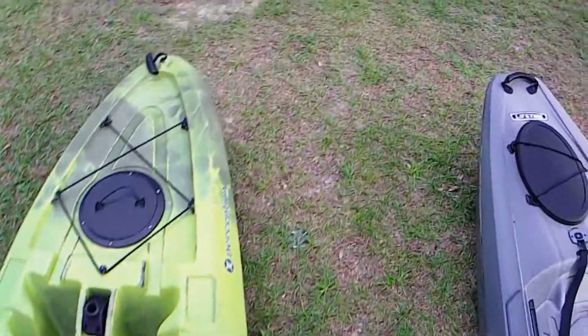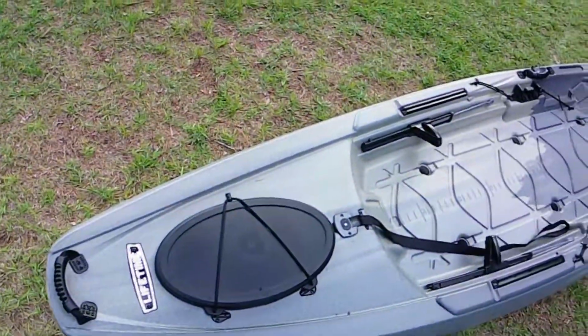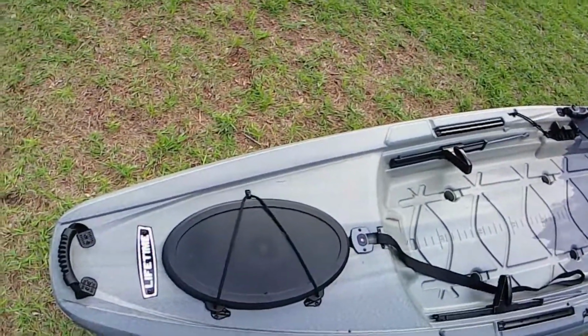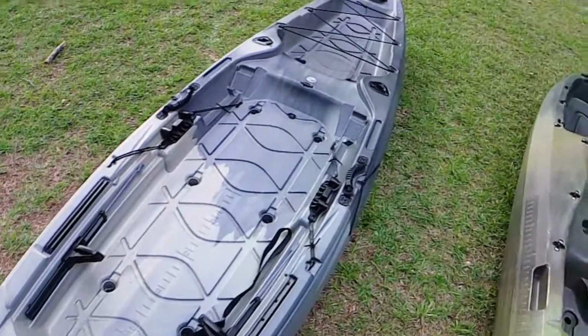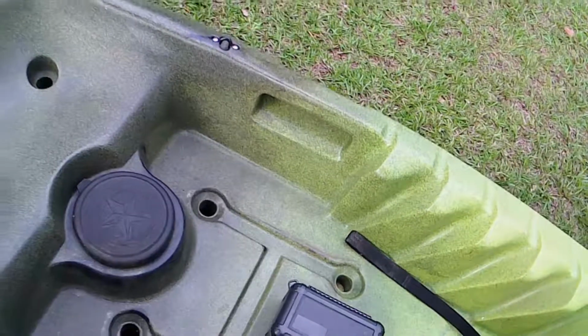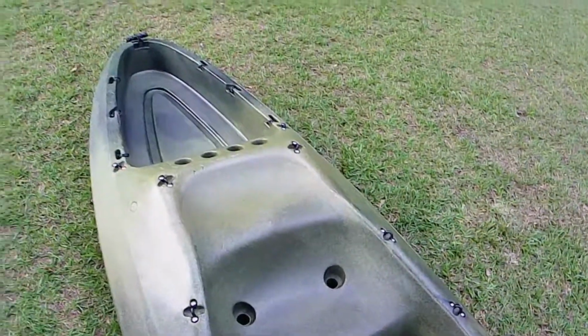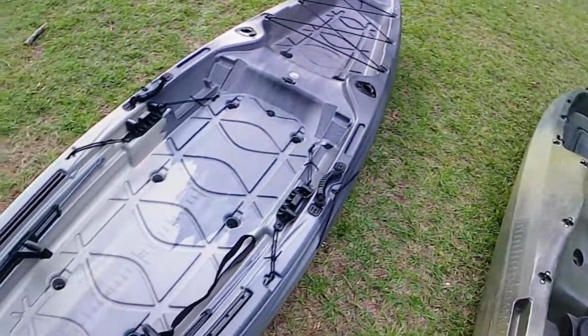And we'll move over to the Lifetime. And you see the Lifetime has 4 handles. It's got a front and a back handle and side handles. And I forgot to mention on the Perception, step back around here, it has molded in side handles. It's got the toggles forward and aft and molded handles on the sides.